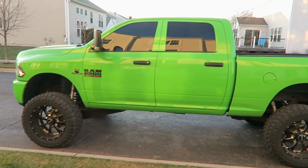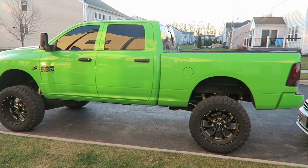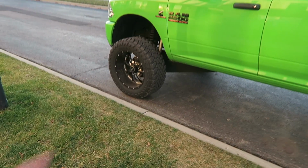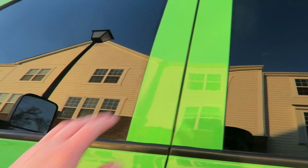I personally love the look, it changes it up and gives us a whole new look for this truck in the meantime before I do a bigger lift, different wheels and stuff. But oh, I think it looks extremely good.